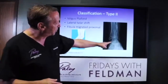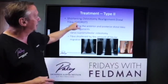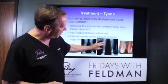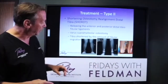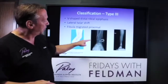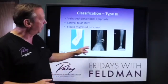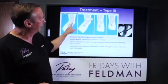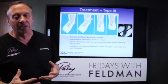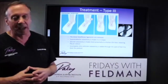But if the joint is disrupted, and you can see it's disrupted here, then you can shorten the tibia bone, called a SHORT operation, to allow, and here's before and here's after, the tibia to be the right length and restore the ankle. And then the last type is when you have this V-shape, and it's also disrupted, and then we actually make an opening of the joint itself, like this. So basically, we are able to restore the ankle joint so that when you reach adulthood, or if you're an adult with a tilted ankle, we can actually fix the ankle by doing this.